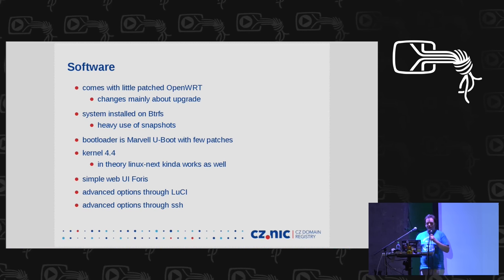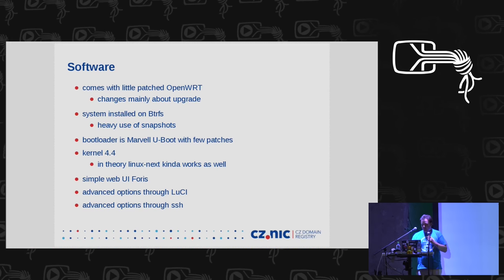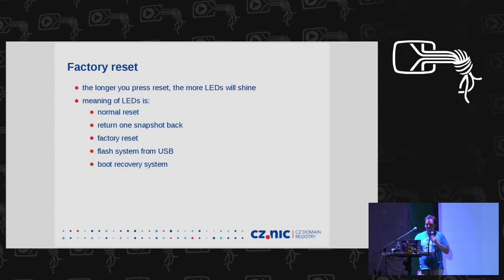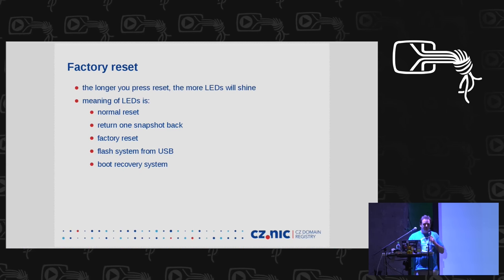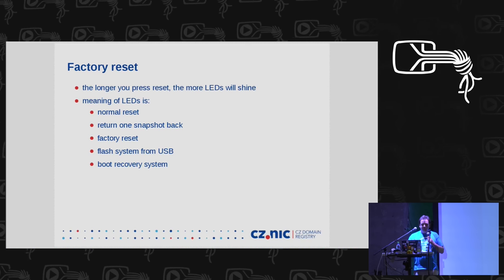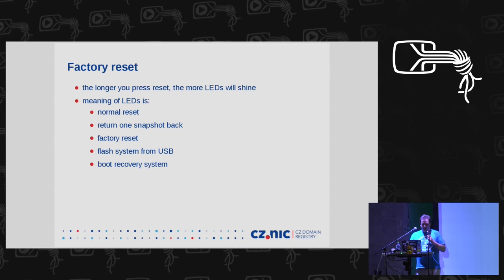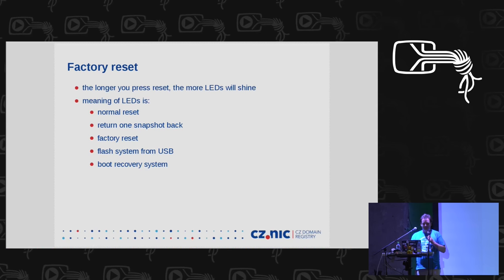Now, one cool thing that I would like to mention is how to do a factory reset. We have a reset button, and the longer you press it, the more LEDs will power on, and you can actually select between different types of factory reset. If you press it for a short while, you will do just a normal reset. If you press it longer, it will just return one snapshot back because, yay, we have Btrfs. Factory reset is basically just returning to the first snapshot that is there.